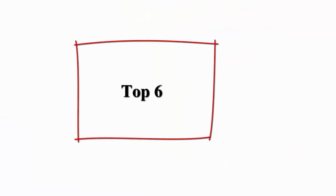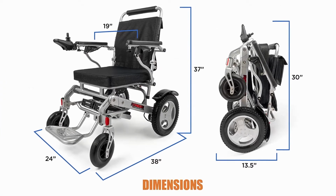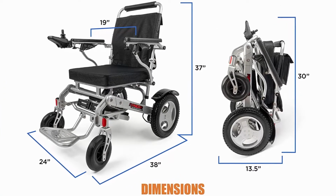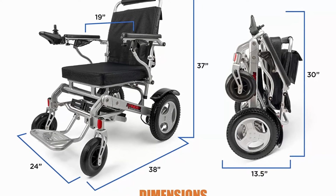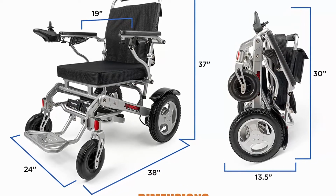Top 6. Porto Mobility Ranger Reclining Lightweight High-End Folding Electric Wheelchair, Weatherproof, Dual Batteries, Infinitely Reclinable Back, Dual Posi Traction Motors, All Terrain. Reclinable, obtain the most comfort while driving or just resting in front of TV.